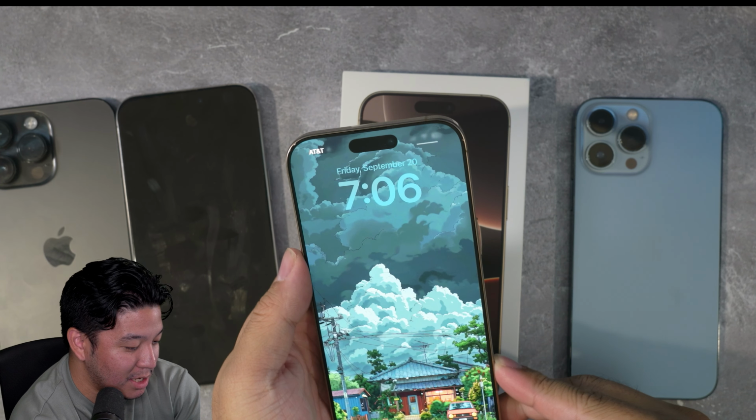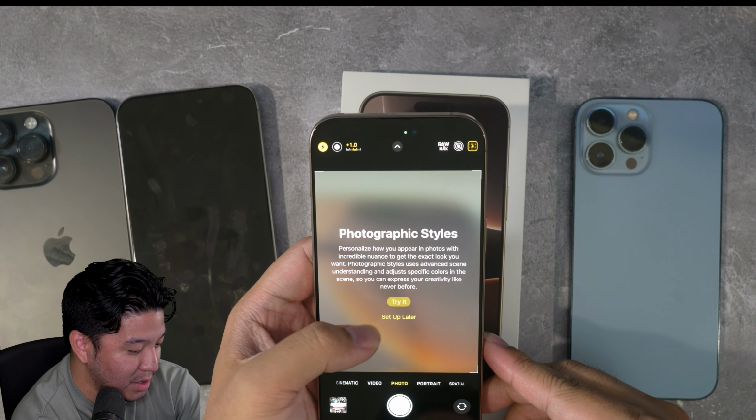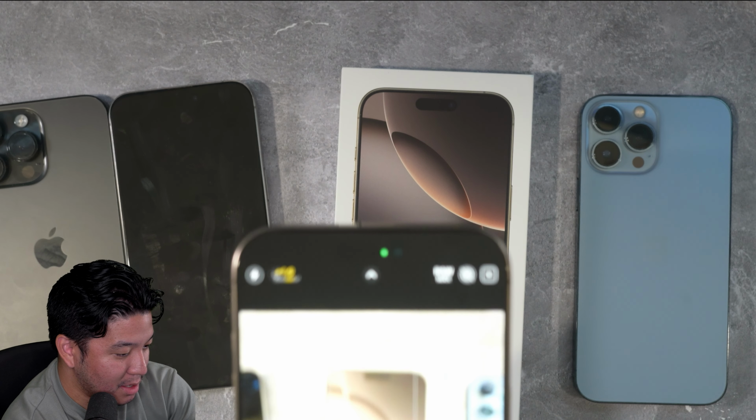And I do want to take a look at this new shutter button. You also have this new photographic style. I'm going to set that up later. But, I mean, here we have it.